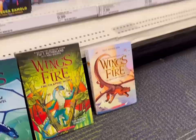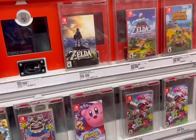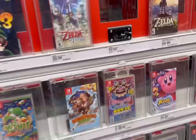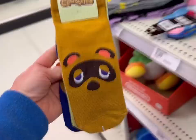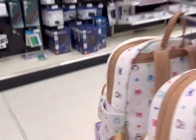She wants Zelda Breath of the Wild, the sequel, but I'm not seeing that. I'm going to peek in this little glass. Do I see it hidden? Is it hiding? I did not find that, but I did find some Animal Crossing stuff. She will love this hat. And these socks. Ooh, a whole end cap of Animal Crossing.